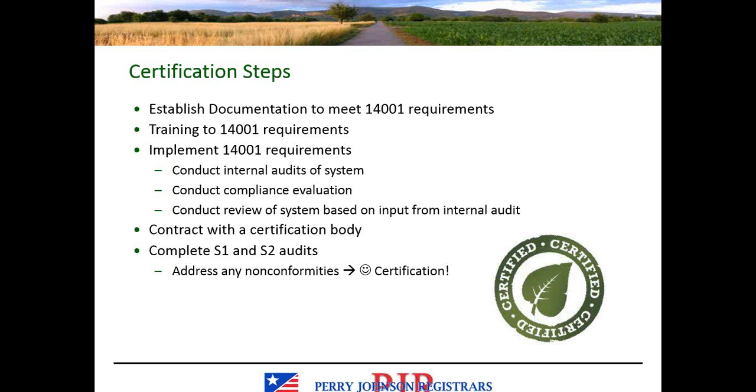At stage 2, when we come in, we're going to make sure that everything that we looked at in stage 1 is being implemented properly. That's really the purpose of stage 2. Any nonconformities that come out of that will need to be addressed. There are minor nonconformances and major nonconformances. Your minor nonconformances are just minor gaps, minor breakdowns in the system. A major nonconformance would be something that you missed completely. For major nonconformances, we'll need to see objective evidence of the corrective action that you've resolved the issue. And then once we verify closure of those nonconformances, you're good to go and we can issue that certificate.